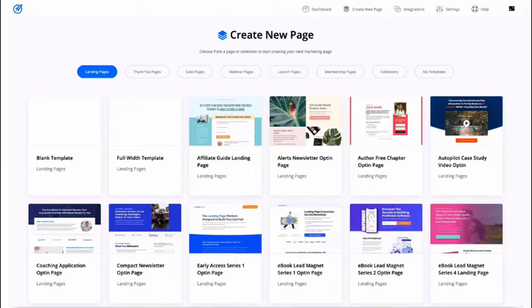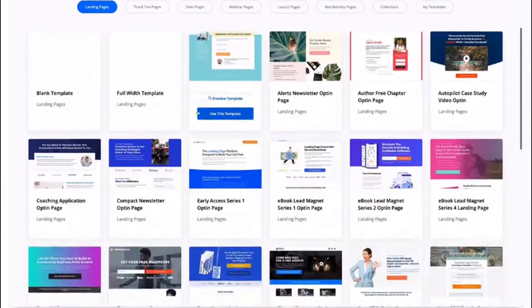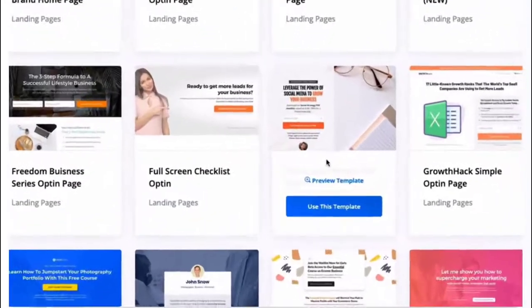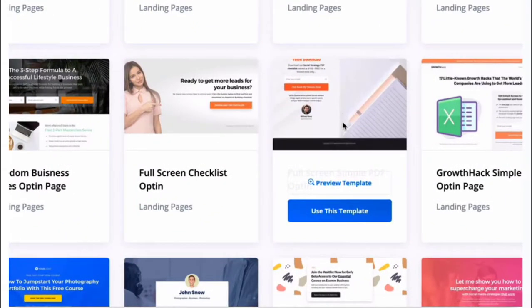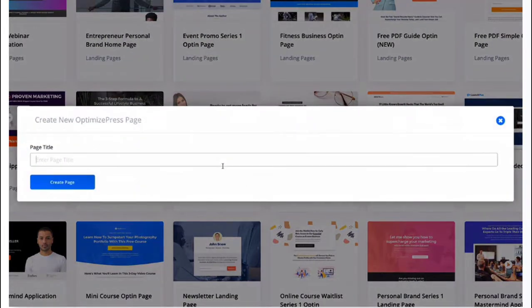So let's choose a template and take a look at the exciting part of the editor. So I'm going to choose one of our landing pages. I'm going to scroll down and I think I'm going to choose the full screen simple PDF opt-in. I'm going to hover over that to get a preview and then I can click on use this template. I'm going to call this Ian's demo and we're going to create page, and that loads the editor and will take you into the part where you can make the changes to your page.